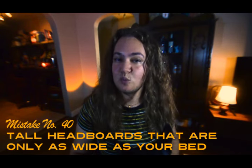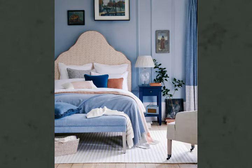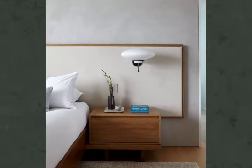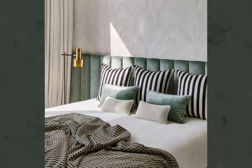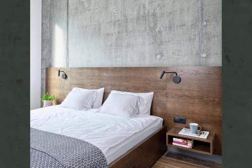Number 40, I think this is probably just a personal preference, but tall headboards that are only as wide as your bed. And I'm sure you're like, but Medora, that's every headboard ever. But if you have a way to transport it, just get a piece of plywood, like a 4x8 foot piece of plywood, put it behind your bed horizontally, upholster it, screw it into the wall, bam, you got yourself a great headboard.